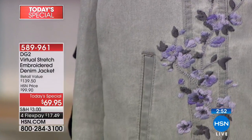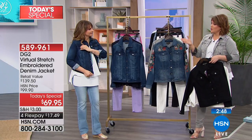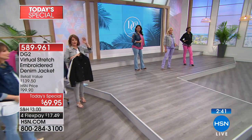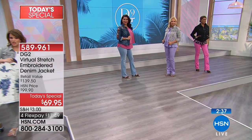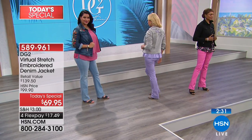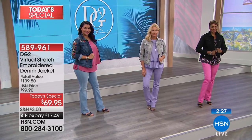Look at the artistry. Think about this too from Diane's perspective. She could have gone somewhere and said, just do the same embroidery on every single jacket, just give me different colors on the denim, and we're done. Call it a day. No way. Yeah, you're exactly right. She went the long road, the more expensive route. She said, no, each one of them is going to have a different spirit, a different heart, a different look to it. And my goodness, it doesn't surprise me.